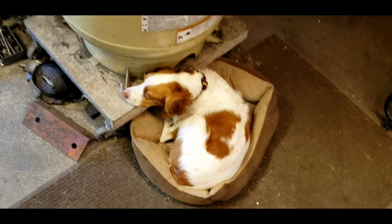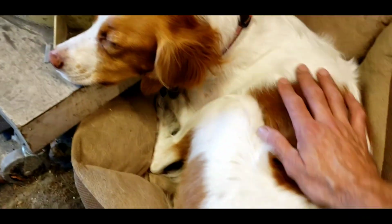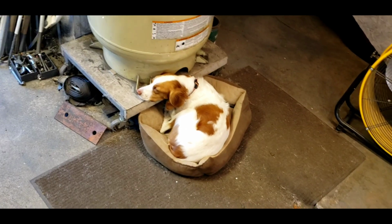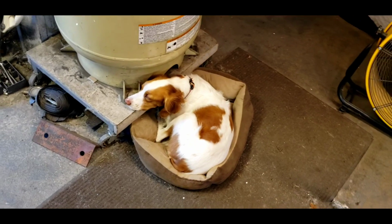Thank you for checking out Stella, the shop dog here, and her little tiny bed. She likes this little tiny bed that belongs to a pug that was donated to the shop. I don't know why. She barely fits in that thing, but she likes it. Kind of like a cat in a cardboard box. That's my shop dog, Stella. She's a Brittany. She's 6 years old now.